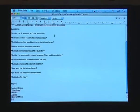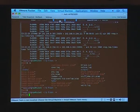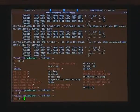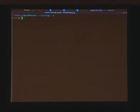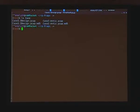These are some of the questions that were asked: identifying the source, identifying the accomplice, who the insider talked to, what file was transferred from the company, the name of the file, and so on. Based on the case, you might see that we are looking for the insider who is sending the file. You are given the packet data to analyze. The packet data itself is case one PCAP. Let me move it somewhere so that you can see it clearly.